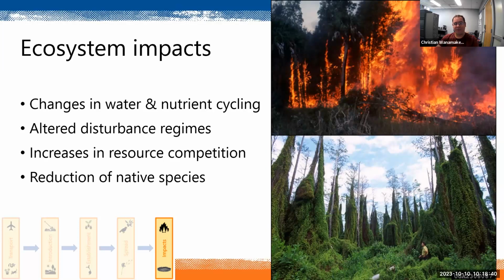We also have altered disturbance regimes. In that top picture, we're seeing melaleuca again, which can pose a major fire threat in ecosystems. Basically, these trees move into ecosystems which are adapted to regular low-intensity fires. And because of this increase in biomass in the system, and it's flammable biomass, it can change the intensity and the frequency of those fires. So that's an example of an altered disturbance regime.